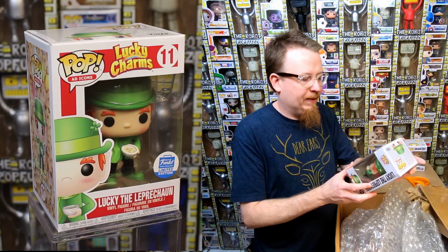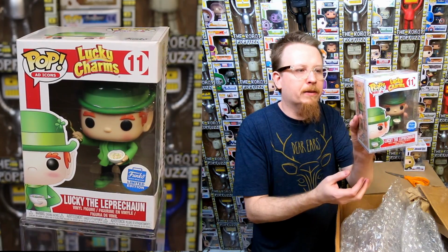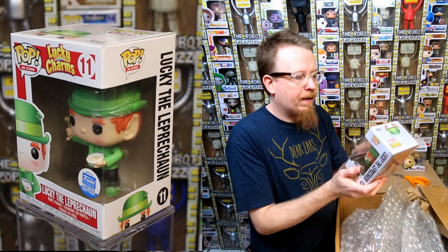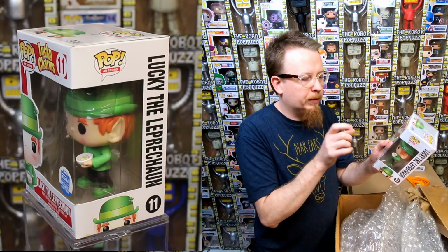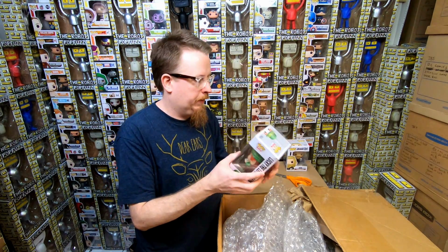Okay, next we have Lucky the Leprechaun. It's a Funko Shop exclusive, the one where he's holding the cereal bowl. Very awesome Pop. I don't think I have this one, because I got the set of 3 with cereal bowls, but I don't think I got Lucky the Leprechaun. So I'm keeping that one. Really excited to pick that one up.